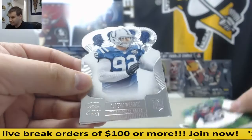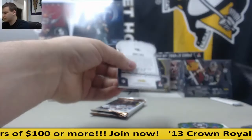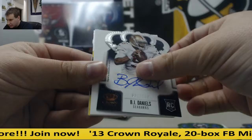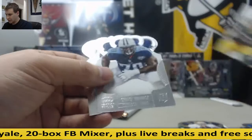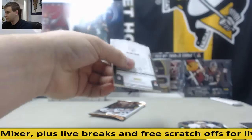And base. Autograph. Going to end up going to the Seahawks. 52 of 150, BJ Daniels. And inserts and base. And a pretty nice rookie patch auto.